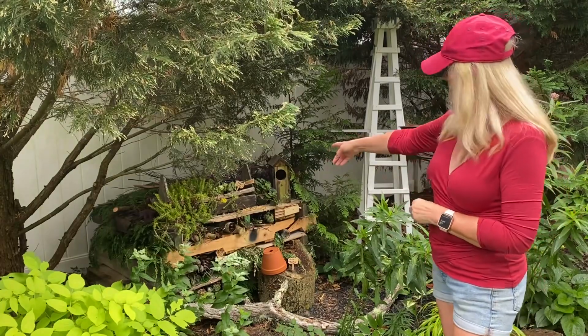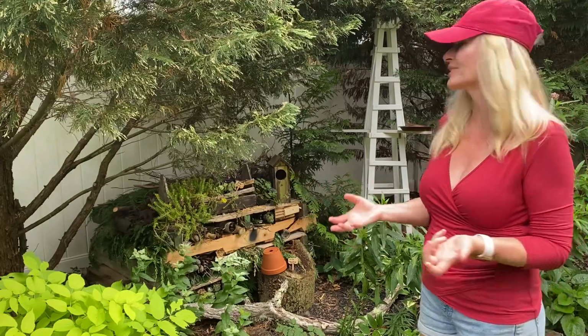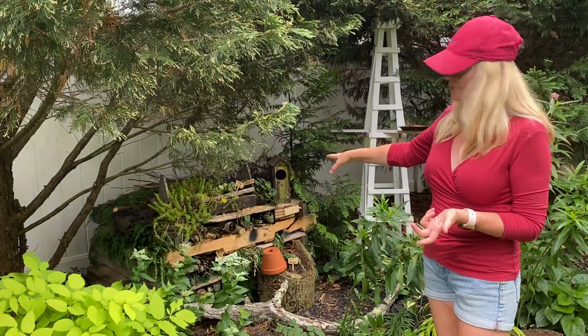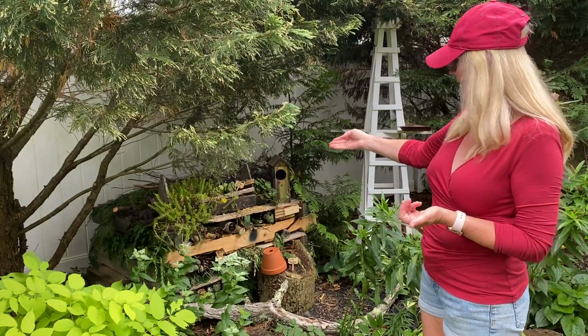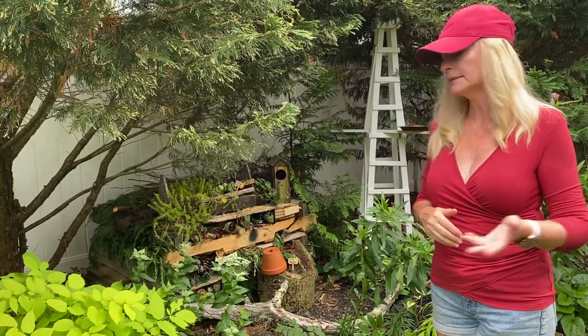I had my pallet planter that's starting to rot. Well, rotten wood is perfect for insects. So I just moved it over here because I was thinking, oh, I'll have to replant it. Well, now I'm just going to leave it there, and I'll just take the cuttings from it and start a new pallet planter in the area where I want it.